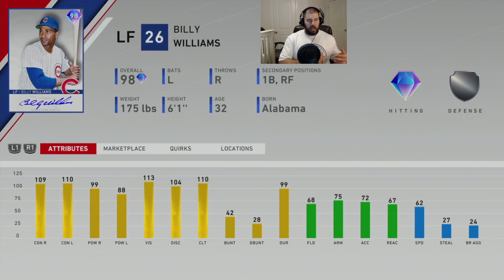Honestly, this Billy Williams came out too late in the game this year to really be a super usable card. There were just so many other outfielders out there, especially for the fielding and speed that he has with the 68 fielding, 75 arm strength, and a 62 speed. It's just really not enough to be a consistent player in left field. If you're making a Chicago Cubs theme team, though, this guy should be your left fielder. He has an amazing swing. If I had to rate his swing 1 out of 10, I'd say his swing's probably like an 8 to 8.5. Great swing. He generates a lot of pop for what his attributes are, but he's coming in the honorable mentions.